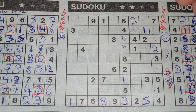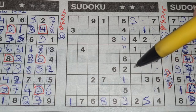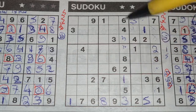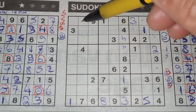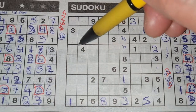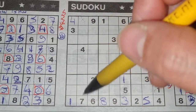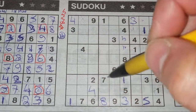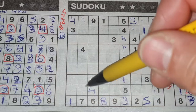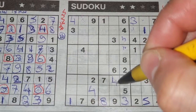Then, let me see. 4 in this third row, 4 in the second row. So, the first row, the only 2 places left for the 4 should be here or there. You see there 4, no 4 there, 4 should be here. 4 in this column, first column, 4 in the second column. So in the third column, the only place left for the 4 should be here. 4 in this last row, 4 in the row above, so in that row, the only place left for the 4 should be here.